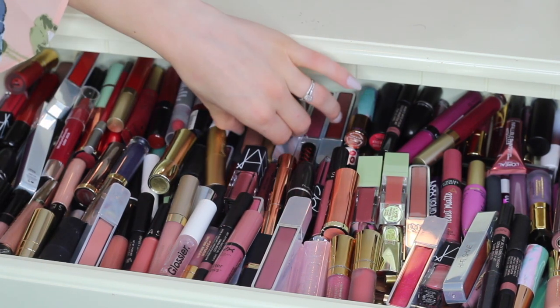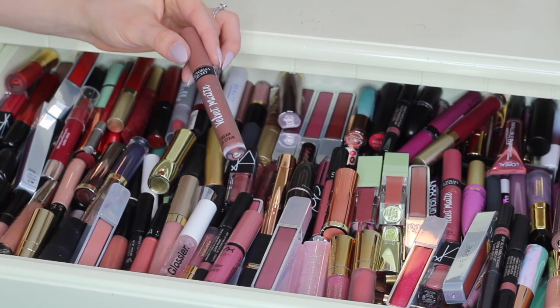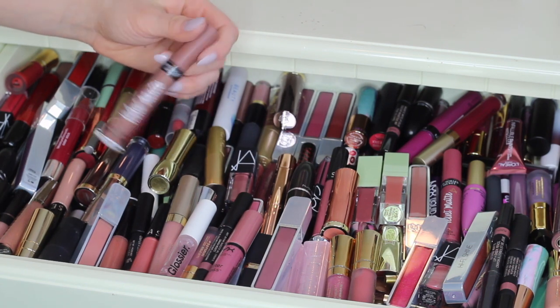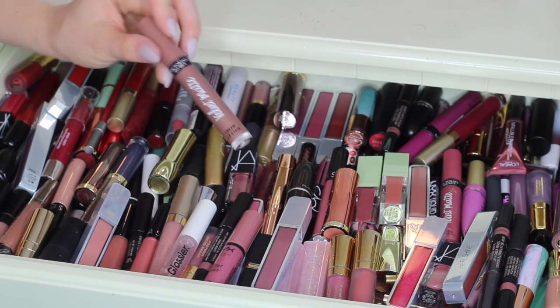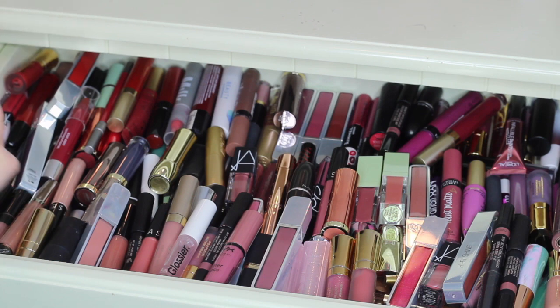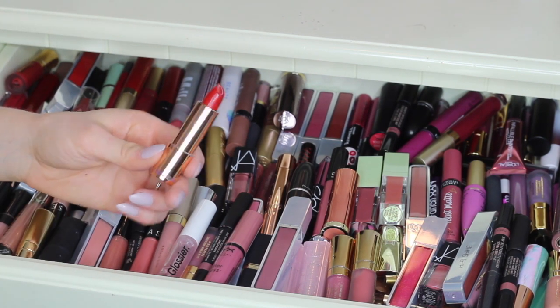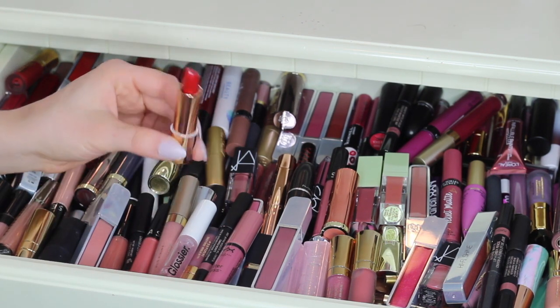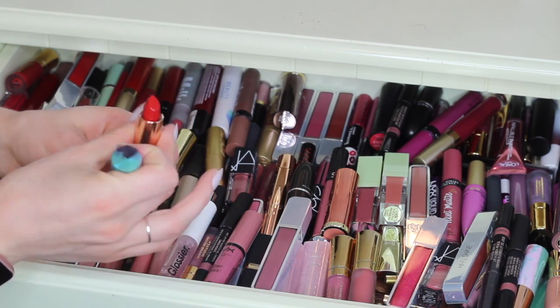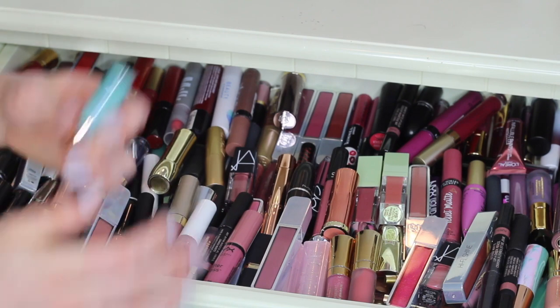Let's see, some beiges that I really like. This Velvet Matte is a beautiful beige brown, and it's actually from Victoria's Secret, and it's in the color Wanted. Oh, this is another really amazing red. So this is the Lac & Co. Hot Sauce color. I was skeptical, but it is stunning on. So I also recommend that.